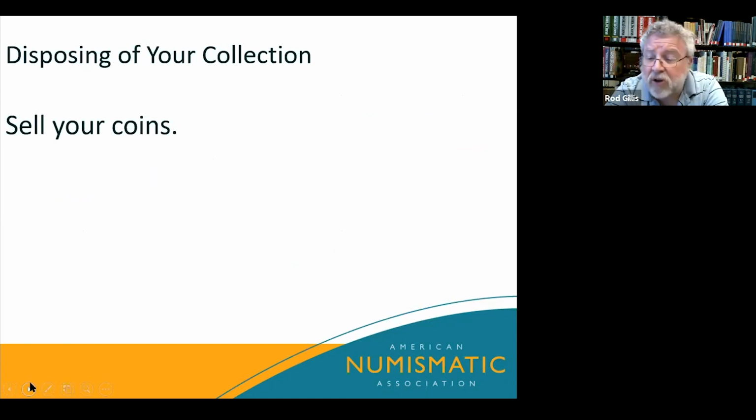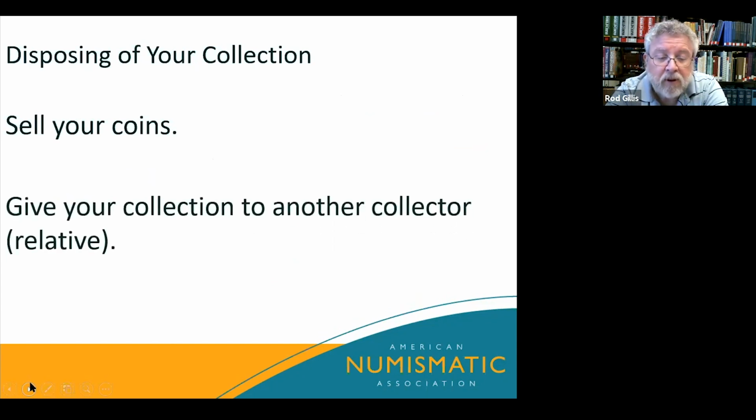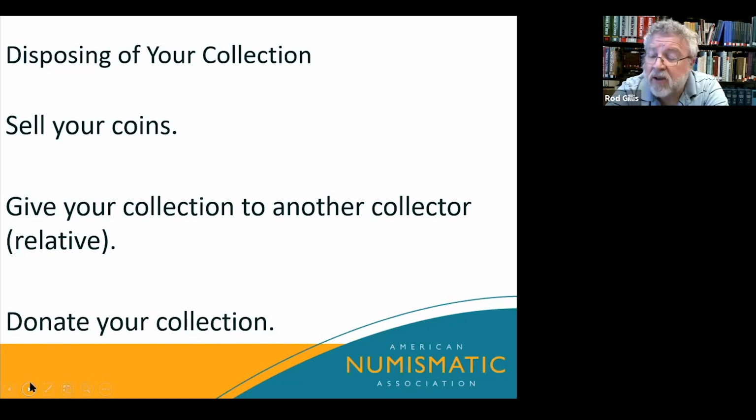You can obviously sell your coins. You can give your collection to another collector, perhaps a relative. Maybe you're very fortunate and you have someone in your family who is another numismatist and will love and take care of your collection after you pass away. Or you can donate your collection. And here at the American Numismatic Association, we actually do have a lot of people who donate their collection because they're interested in not only passing it on where they know it'll be well taken care of, but giving the opportunity for their coins to be enjoyed by a lot of different people.